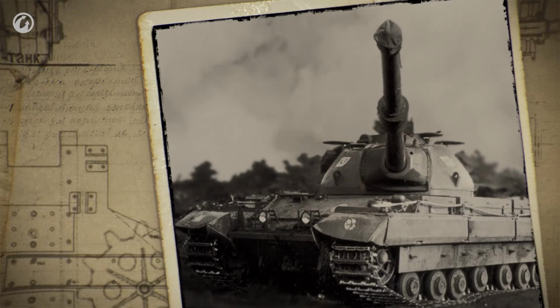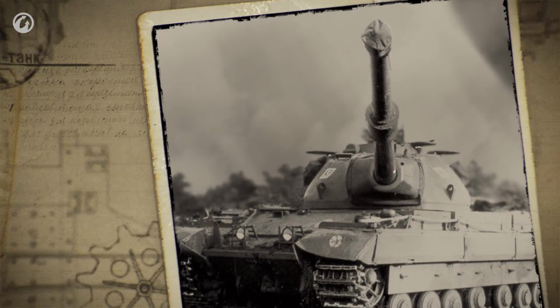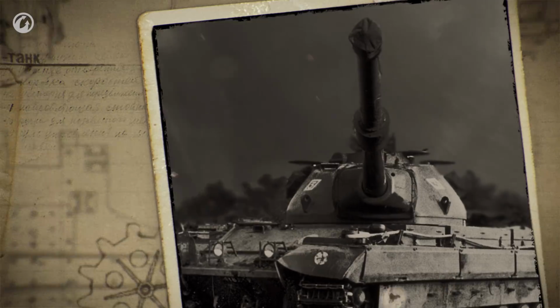In addition, this vehicle had a very low silhouette, which was typical of Soviet vehicles. In comparison, the British Conqueror, with a similar weight, stands 3 meters high. The Object 279 stands slightly over 2 meters, which meets the standards of modern tanks.